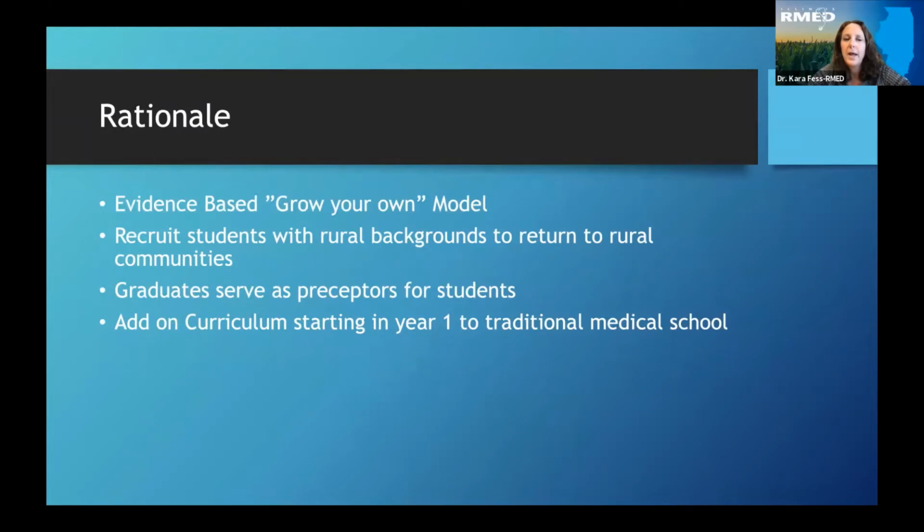So we follow a grow your own model type format. We recruit students with rural backgrounds to return hopefully to rural communities to meet these needs. Our graduates of the program help and serve as preceptors for our students. And basically the Rmed program is an add-on curriculum. We start in year 1 with exposure to rural medicine in addition to the traditional medical school curriculum.